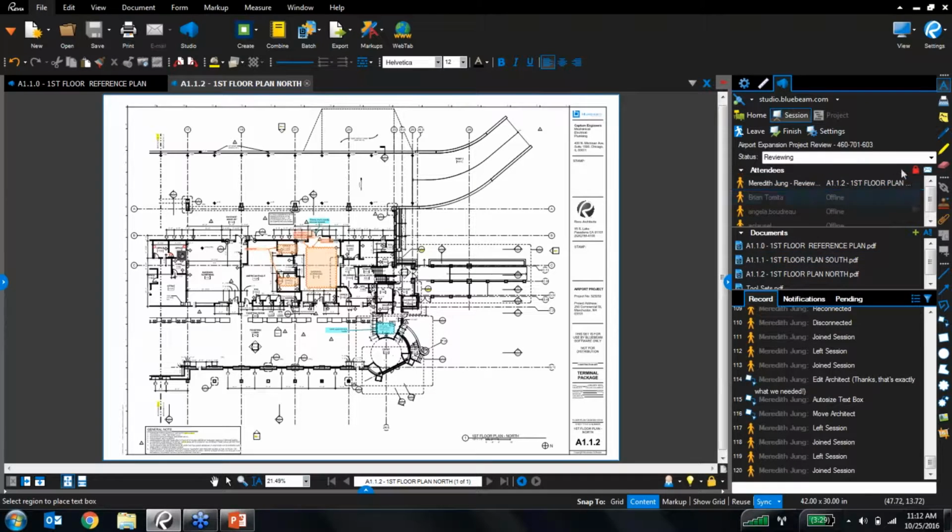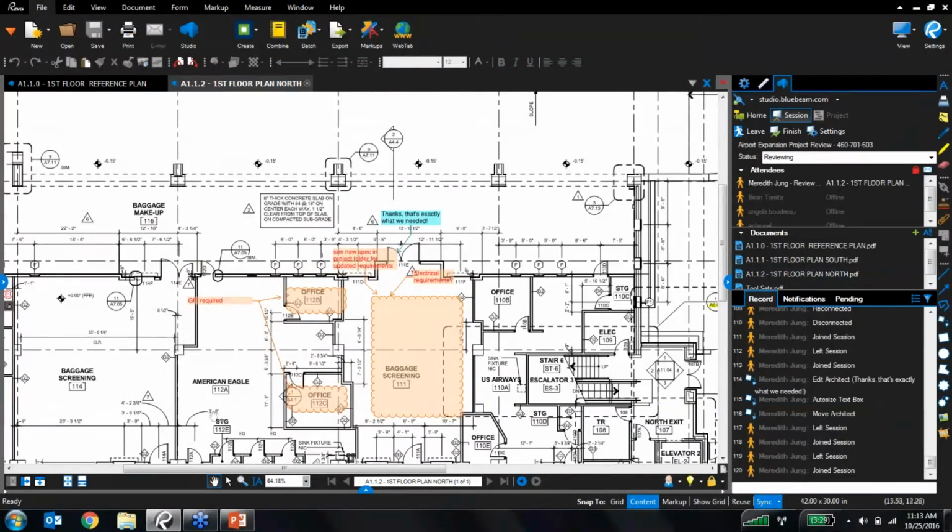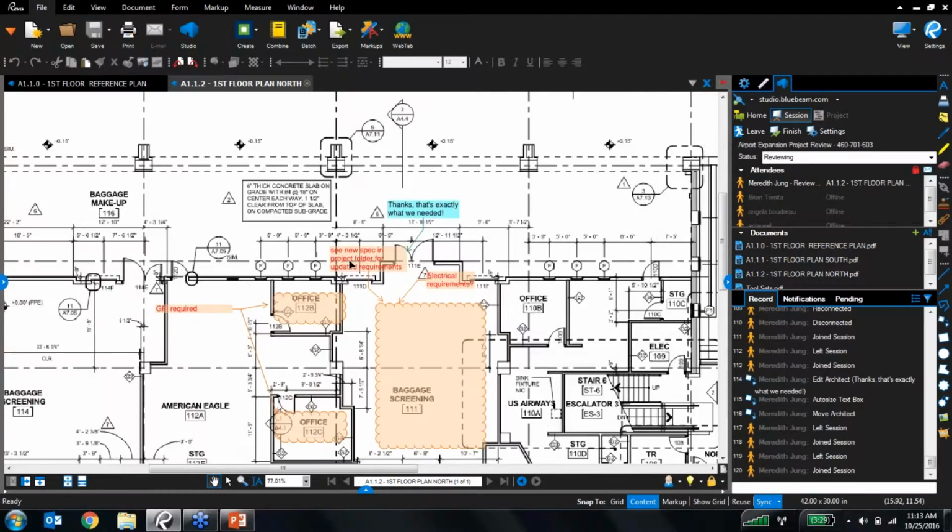Okay? So what you're going to see here, and unfortunately none of my colleagues have been able to join me right now, but we were in here previously, and that's what's great. We can all be in at the same time, or we can come in and out at different times. But what you'll notice as I zoom in on this document is that we've been working on quite a few different things on this document, and several people have been marking it up, okay?